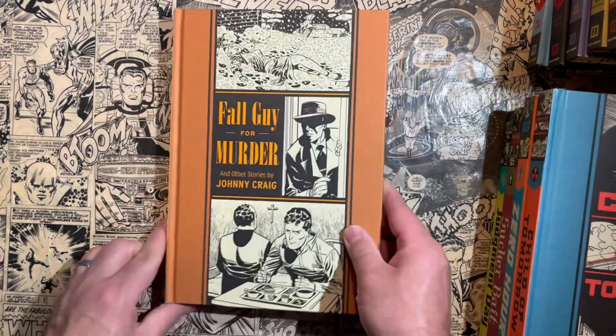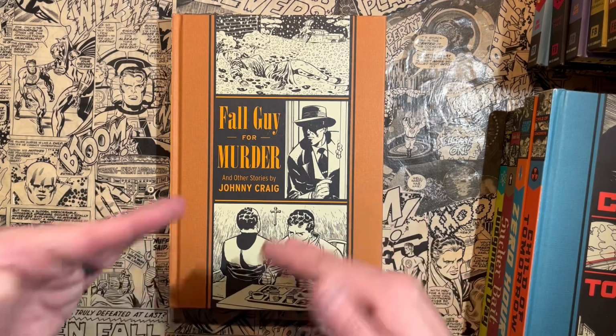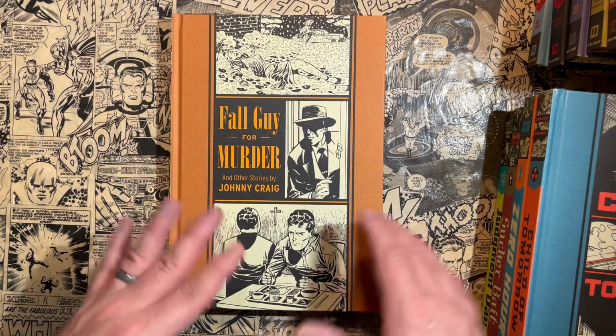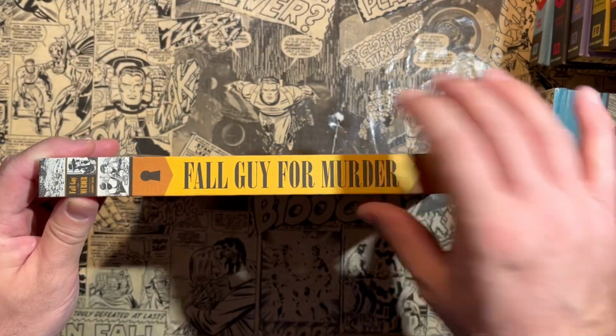Fall Guy for Murder by Johnny Craig. So Johnny Craig is my favorite crime EC artist, and this is collecting a lot of his crime comics. There's another volume later that I'll show you that's my favorite of Johnny Craig's volumes. But this is Fall Guy for Murder.